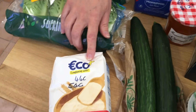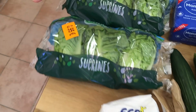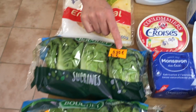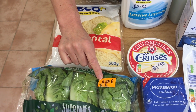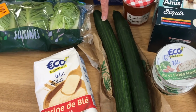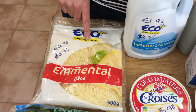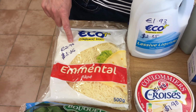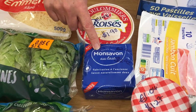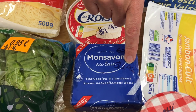Let's start here. Kilo of plain flour, 44 cents, 54 American cents. We have 3 little lettuce, 95 cents, and that's $1.16. It was the same with the cucumbers. They were 95 cents each, so $1.16. I have half a kilo of grated Emmental, €2.76, $3.36. 4 bars of lovely French soap, €2.40, $2.92.